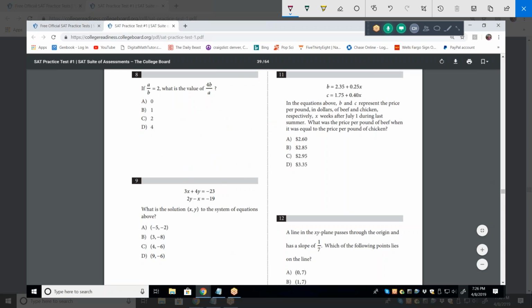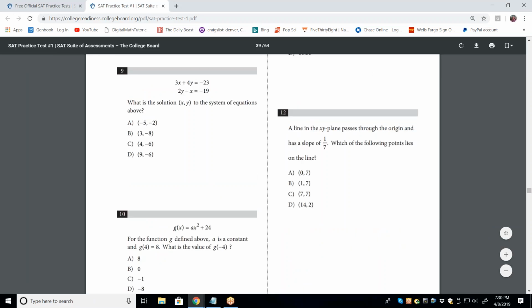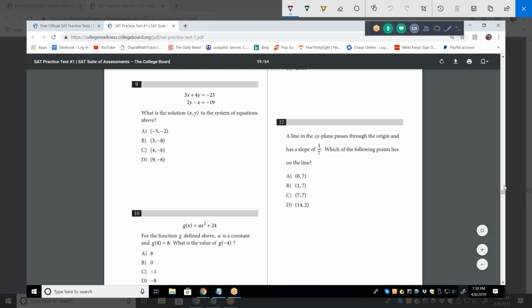Now, number 9. How are we going to solve number 9? Here, I'm going to scroll down a little bit so I can create some writing rules. That's good. You're looking at a system of simultaneous equations, and there's definitely going to be some of these on there. 1 or 2 questions about simultaneous equations. This is actually a relatively easy one.